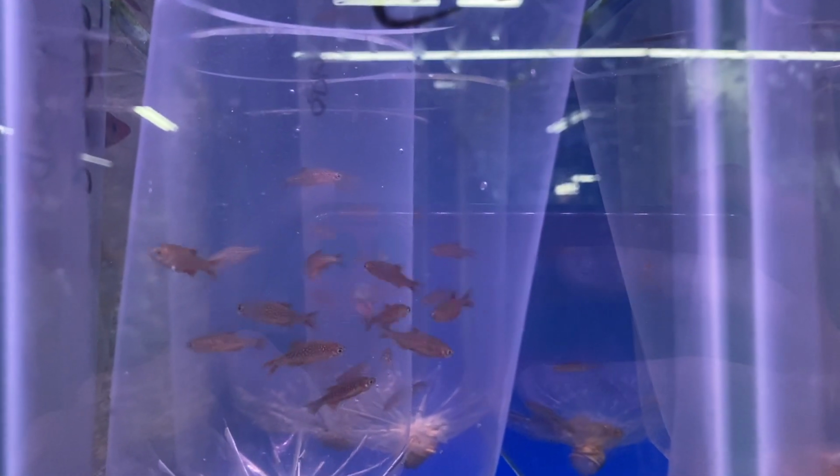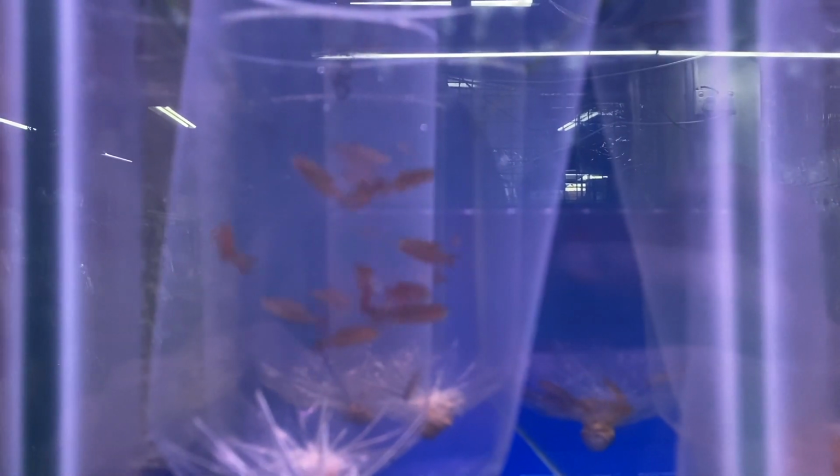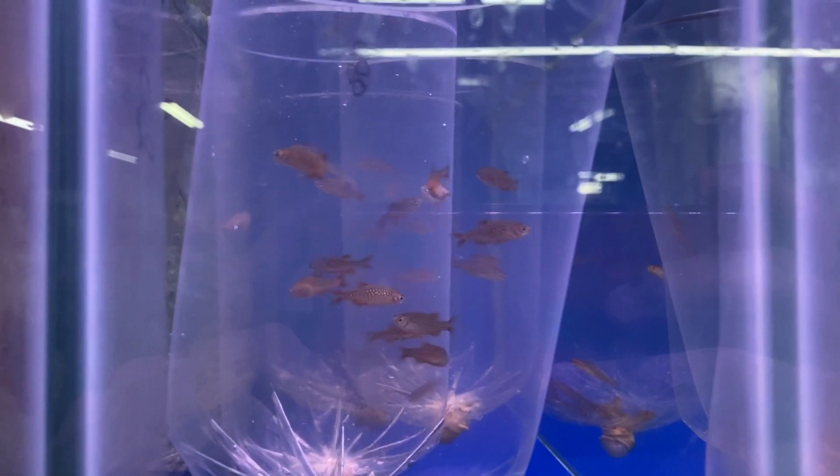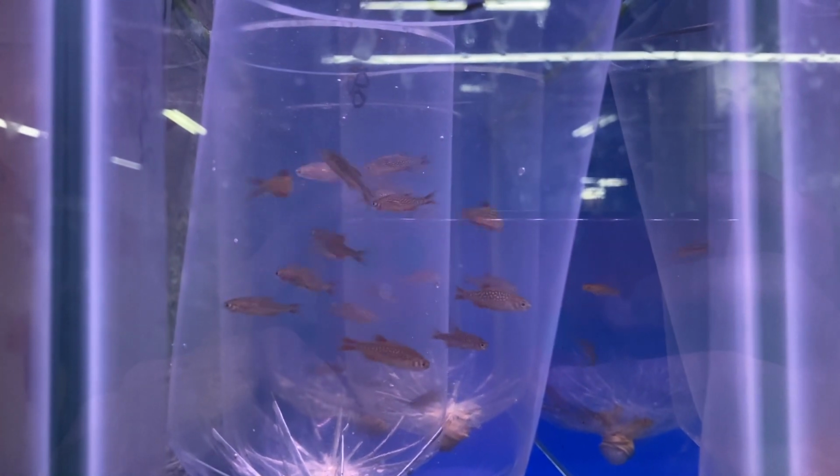These two over here, this is the section I mentioned earlier where they have the show guppies. The more expensive, more exquisite stuff can be found here. They are usually individually packed.